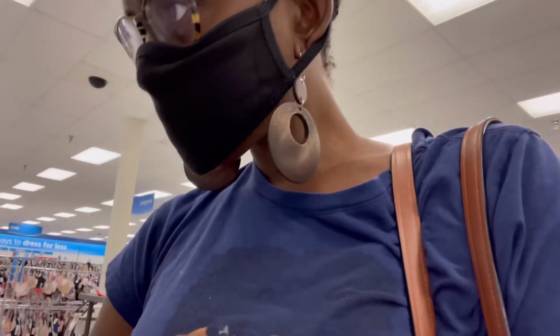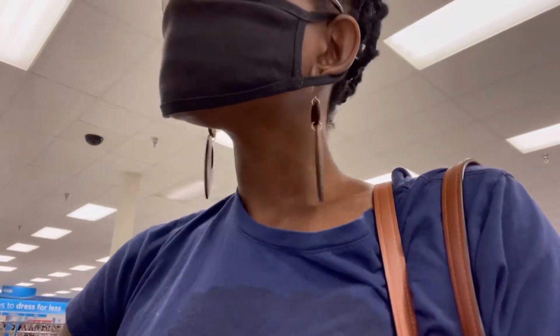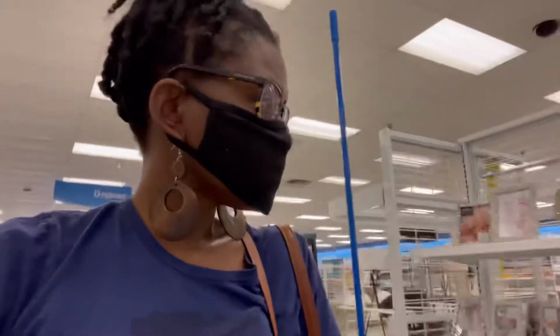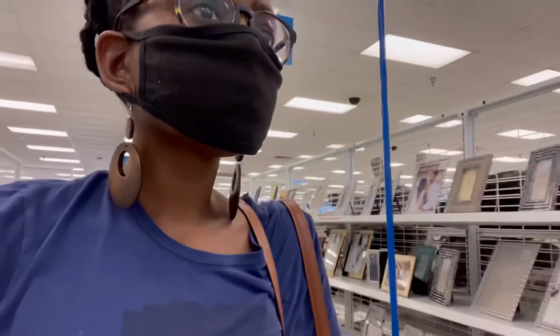Another one of my go-tos are candles. So when I see a candle, I gotta pick it up. Let me not say I have to pick it up, but I choose to pick it up, and then I want to smell it and see how it smells. Now let me tell you about the mask. It didn't give me 100%. That one, I was like, yeah, no, I don't know. The mask kind of prevented my full abilities of smelling. But still, we're walking. What may come in this cart? We shall see.